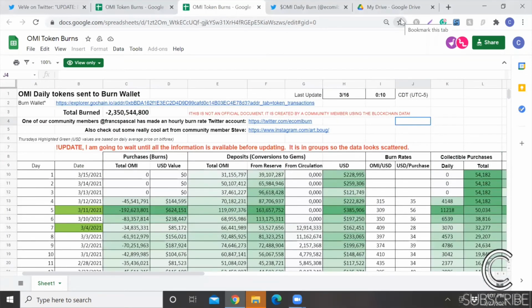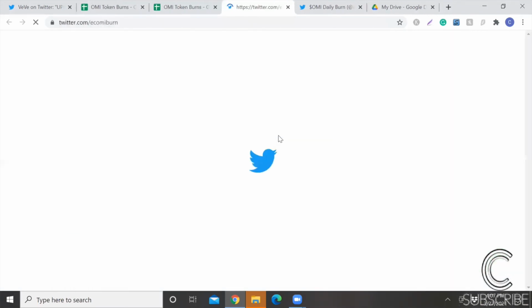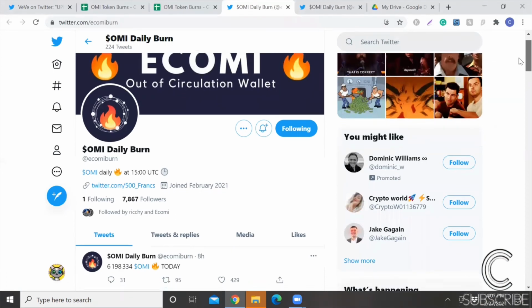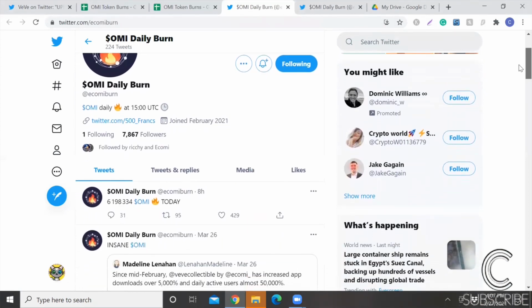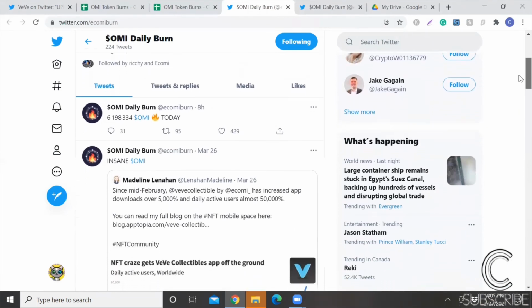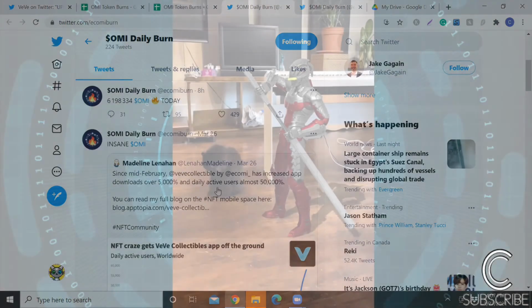As of March 15th, the total burned amount is 2,350,000,000-ish. And if you go to Ecomi Burn on Twitter, they will provide you with the daily burn amount. I believe that this burn is going to be key in making the value of this token go up, but that is just my opinion. This is not financial advice. It's purely for entertainment purposes.